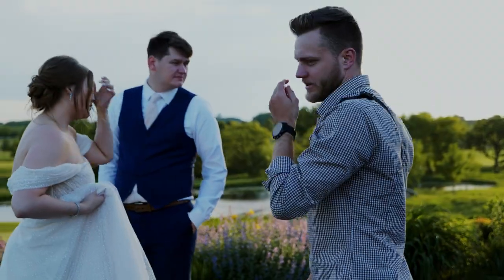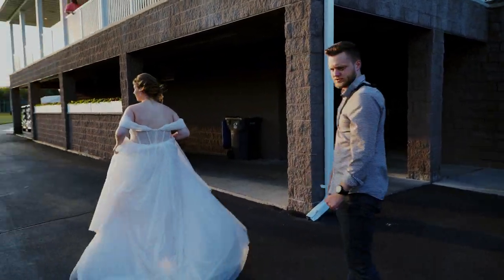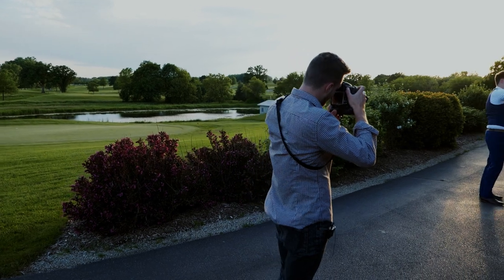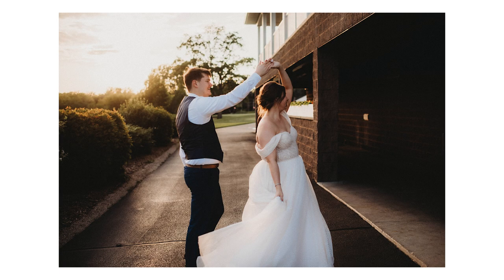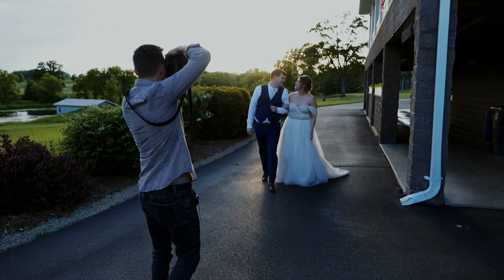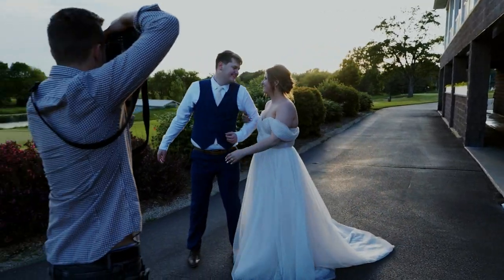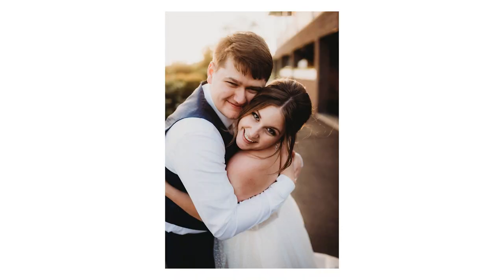I kinda wanna go down there. Let's go down there. Okay, I want you guys to go right here. Link the arms. Actually, Eric, give her some spins first. Perfect. Okay, link arms. I want silly walks towards me, smiling into each other. Perfect. And then wrap each other up right there, big hugs. Perfect. Yep, rock the boat towards me. Allie, turn your face this way a little bit.